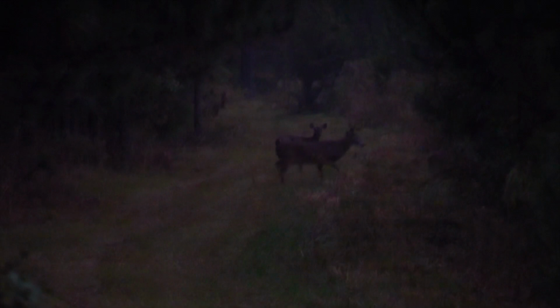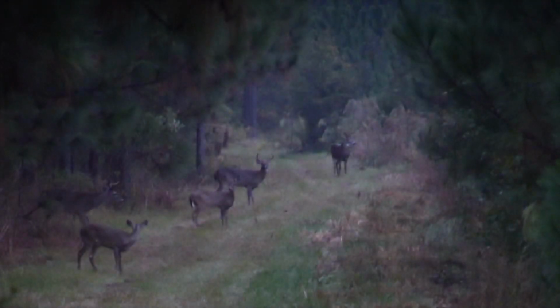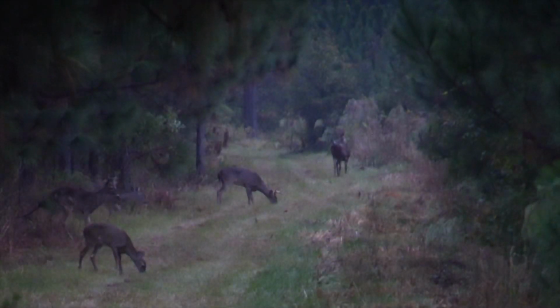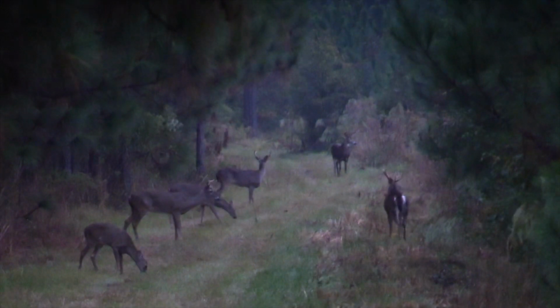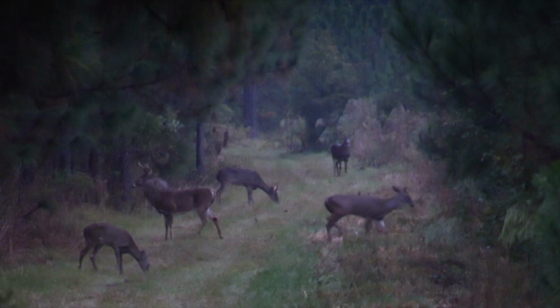Oh, there comes another. That's a little one. That was a little one. Yeah. No, it's littler than him. He ran him off. Oh, there's another buck. Hold on. Another little one. Hold up, let me look. Be careful, that thing might fall over there. Oh, there's that other buck. I think it's Collie. No, it's not.